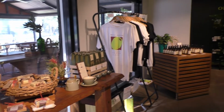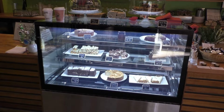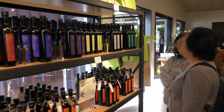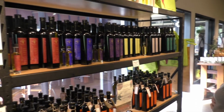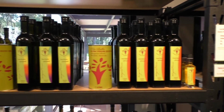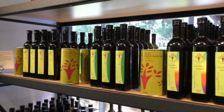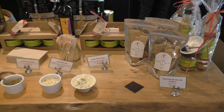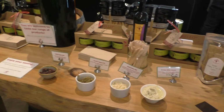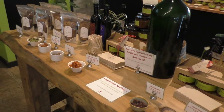The products range from edible olive-based foods to olive oil, soaps, balms, diffusers and essential oils. There's also a cafe with some delicious looking cakes, and even accommodation overlooking a lake if you would like to stay there. You can taste many of the edible products before purchasing, and for us, that's part of the fun of visiting.